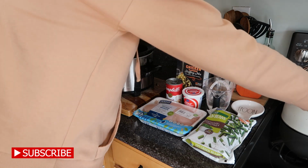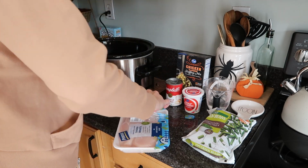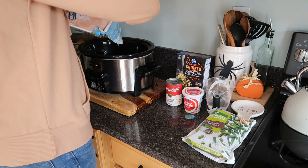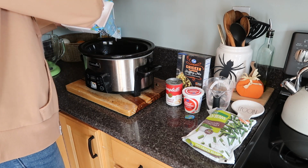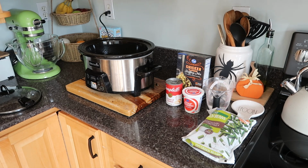Okay guys, to start this recipe, I'm going to quickly spray down my crock pot with just some cooking spray. You could also use those plastic crock pot liners if you like to use those. But first you're just going to place your chicken breasts in the bottom of the crock pot.